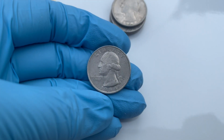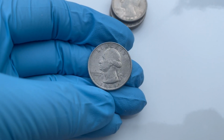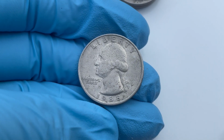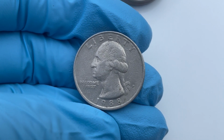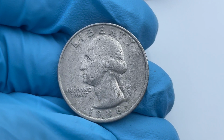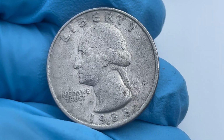Don't have a magnifying glass? Use your phone camera, zoom in, and snap a picture. You'll see it clear as day. You walk into a coin shop with an old quarter, and you walk out with a check that could pay off your house, your car, and maybe even fund your dream retirement. That's the power of knowledge.